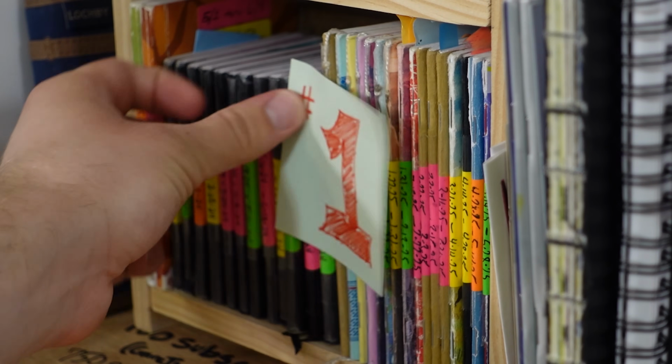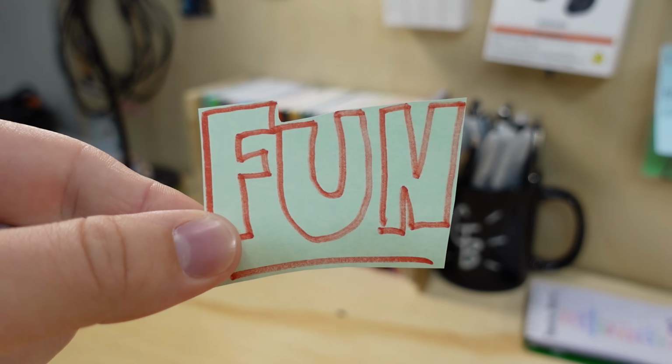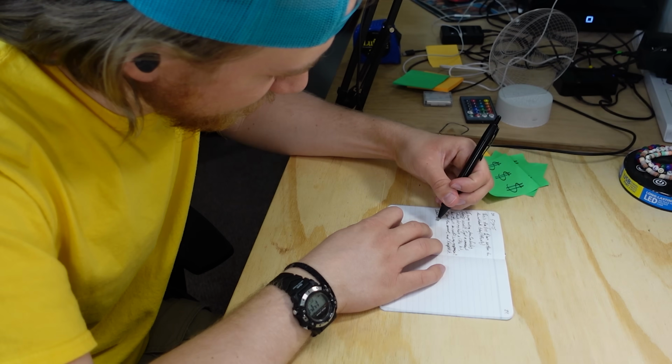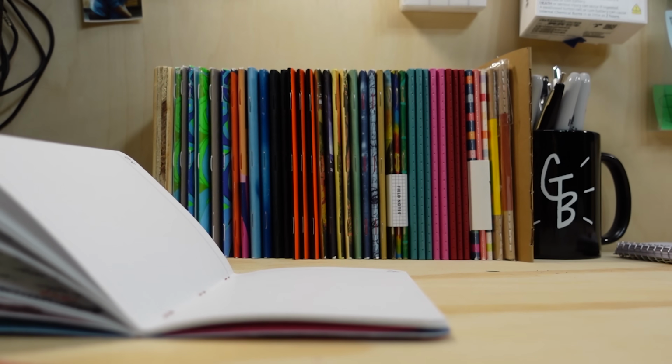Because when it comes to this, when it comes to writing in a notebook, it's not about the paper, the notebook, the covers, the measurements. The number one most important thing is the fun. The overall enjoyment of writing. That is what's most important.